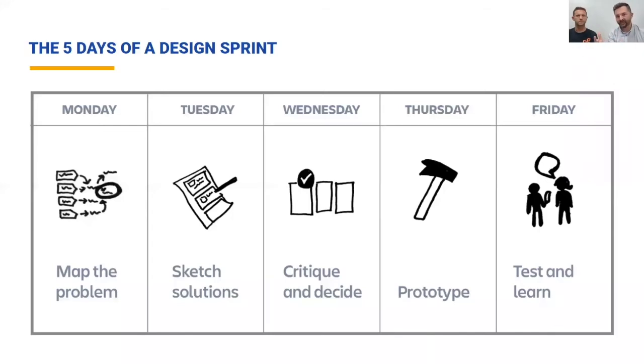Just as a refresher, if you're not so familiar or if this is new to you, there are 5 days to a design sprint. The first day, Monday, it's all about mapping the problem. What kind of problem space is a group in a design sprint going to tackle, and for whom? What do those people need? That's what mapping the problem is all about. And then Tuesday is all about getting the pens out and going nuts sketching, being very divergent in ideas.